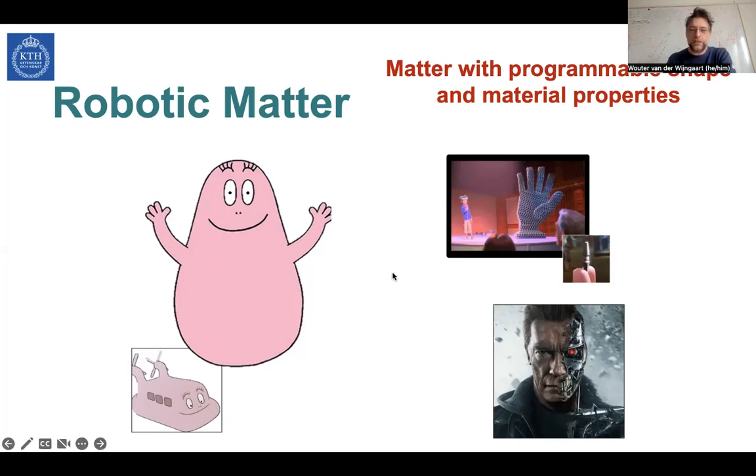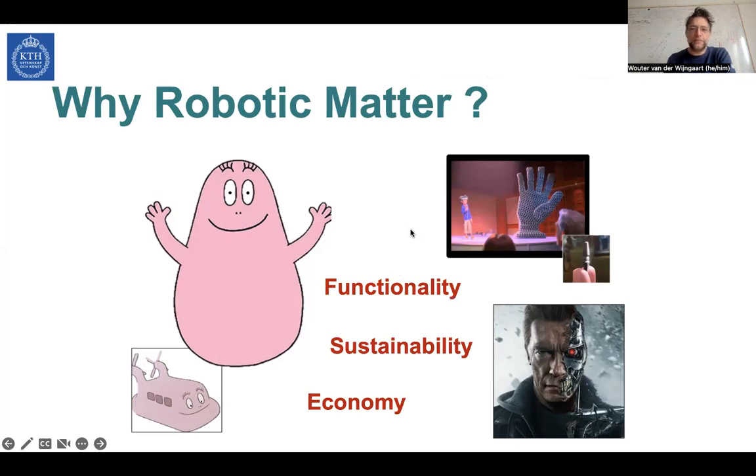So that's what we're going to try to make in our lab. Why do we do that? Well, first of all, having robotic matter, you'll be able to do things that you cannot do today.